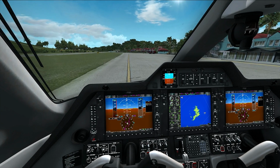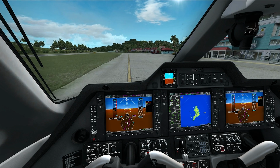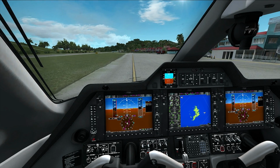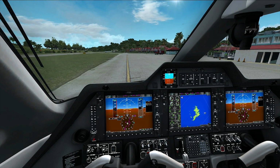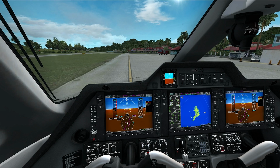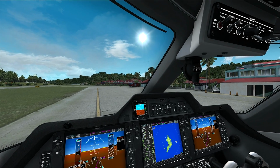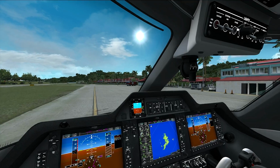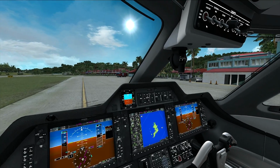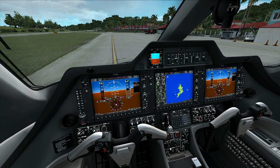We'll just follow this yellow line and park right over here in front of the terminal building. I know you're probably thinking, we're never going to get to Wichita at this rate. Seems like one thing after the next, but don't worry, we're going to make it. I guarantee it. Let's just get everything shut down here.